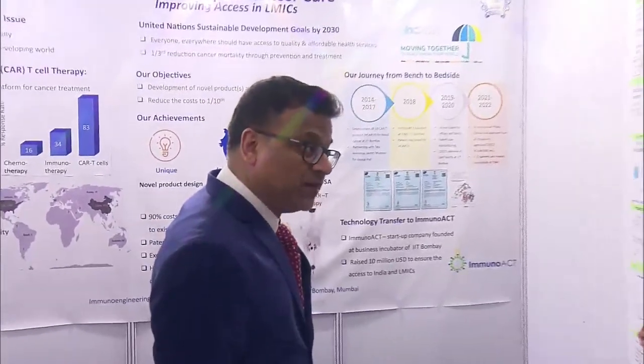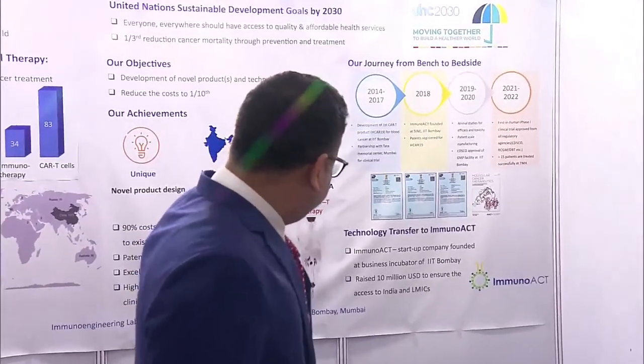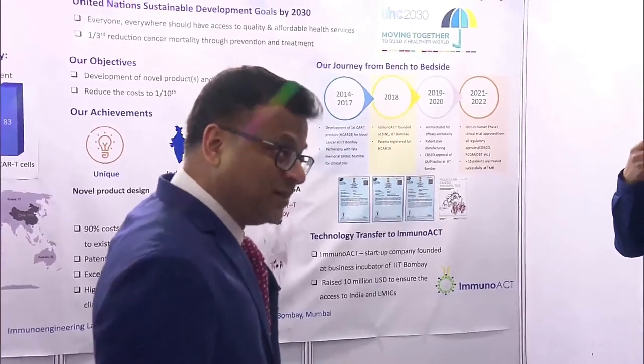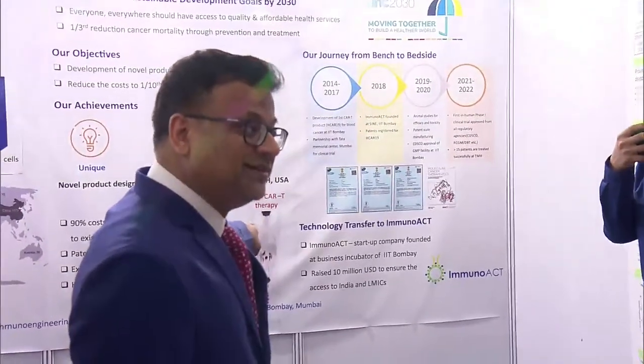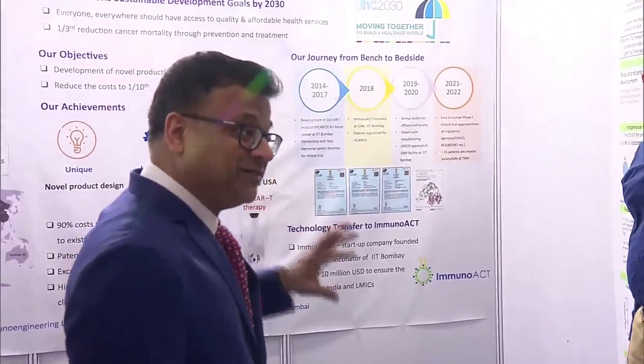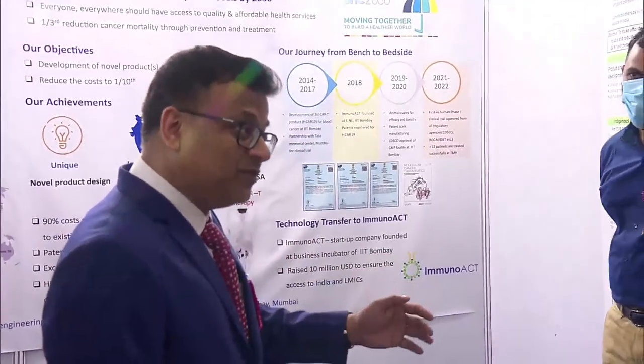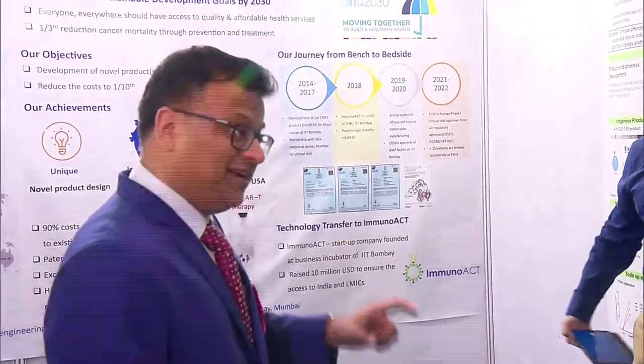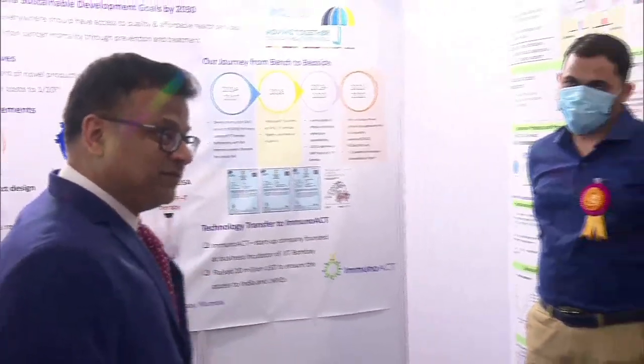18 patients so far. And if this is the patient tumor burden, you can see all the black spots. This is cancer in the patient. After the treatment, they are cured. So it's not simply extending the life of the patient. We are curing the cancer patients which are terminally ill. This platform completely eliminates it.